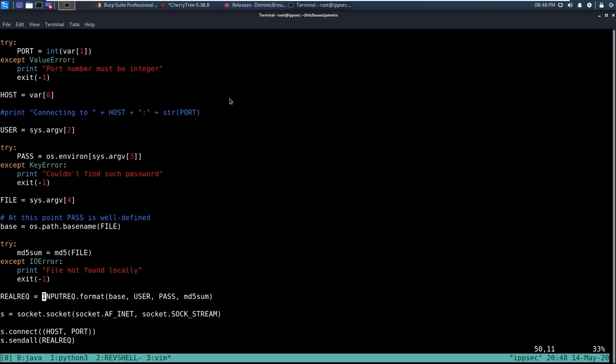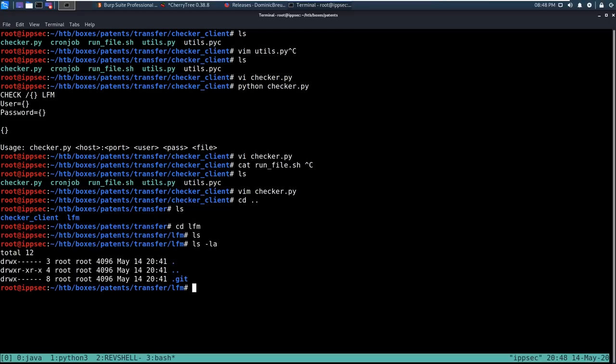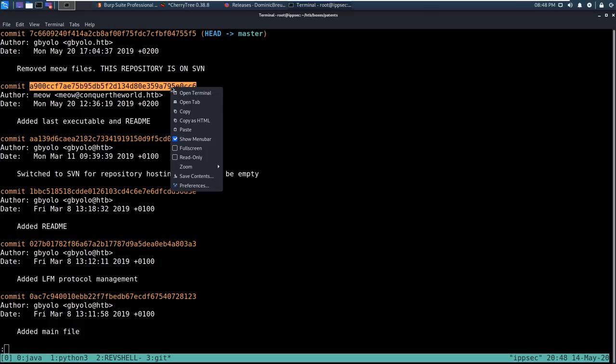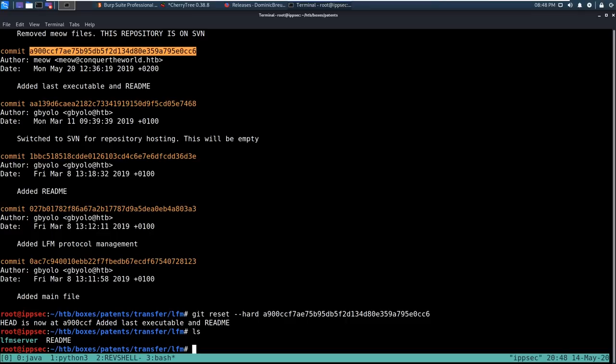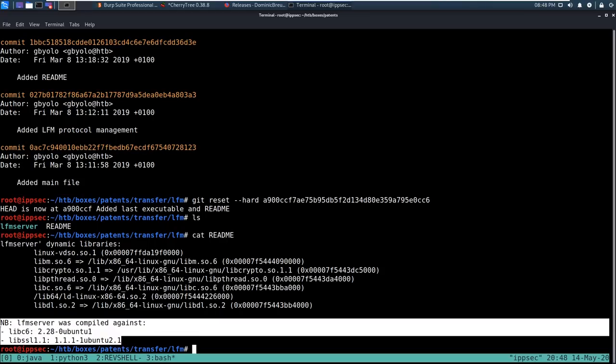So let's get the actual binary. Let's look at that LFM directory. And we just got a get. So removed files. This repository is on Subversion. So let's go back to this git commit. So git reset hard this thing. And we have the server and a readme. So if we cat the readme, it's saying LFM was compiled against.